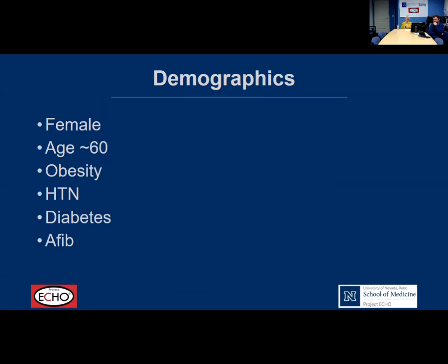There are some disagreements about what is the classic patient who gets this, but this is what I tend to see, and this is when I have red flags being raised. So it seems like more women than men, sort of middle-aged, around age 60, with obesity, hypertension, diabetes, and then there's a lot of them with AFib.